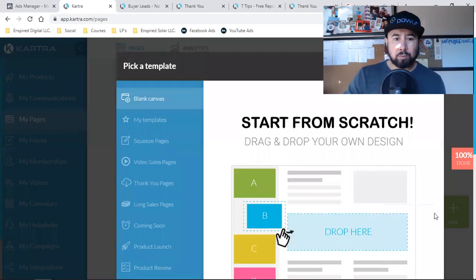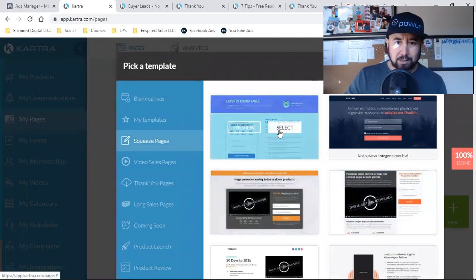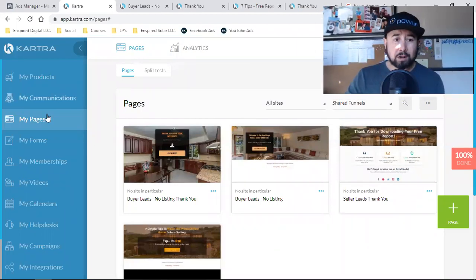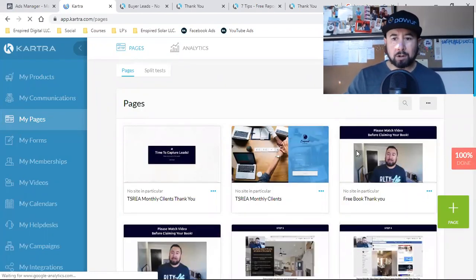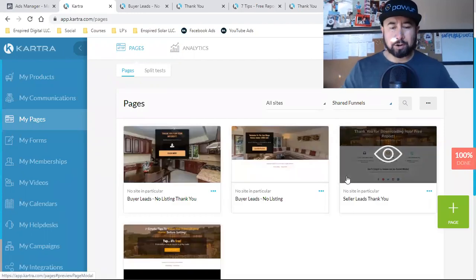Let's say we want to set up a new squeeze page. Let's say I want this to be my squeeze page. I click on that, and then this is where I can launch Builder, and it'll ask me which category I want to put it in. If I don't have that category set up, it'll ask me to set up a new category, and then I can dump everything into that one category. These are all pages that I plan on sharing, so I created a category called Shared Funnels.